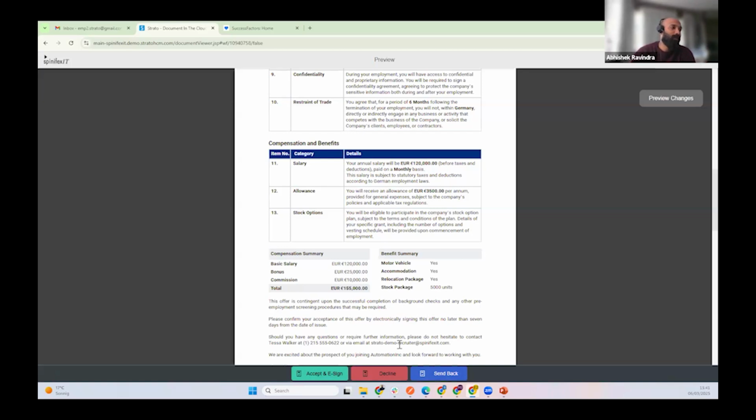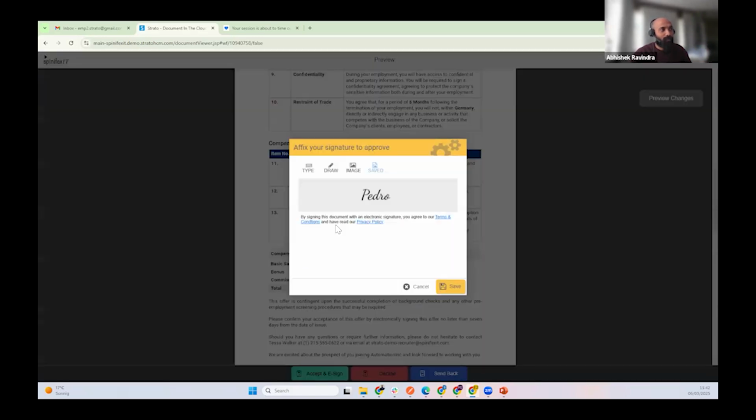And also, let's say we also have an option to decline, more often than not. As recruiters, it's a common scenario where a candidate has accepted an offer from another organization, for example. Even in those cases, the candidate has no option but to decline. But where Strato comes into the picture and does the automation is, depending on the option that you choose, whether you accept or decline, we can automatically update the status in the recruitment pipeline in SuccessFactors as well. So for now, in this case, let's say they say accept and sign.